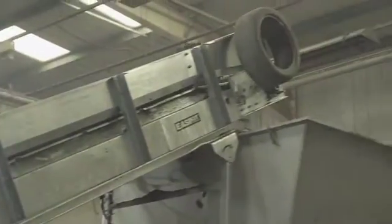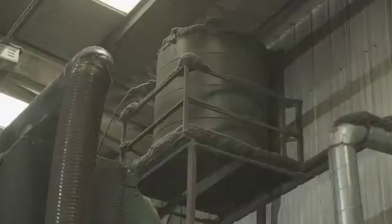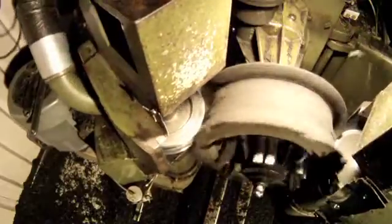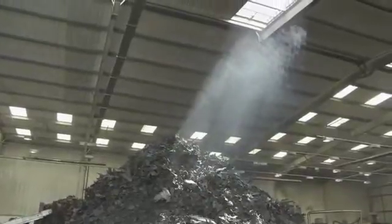Turning whole tyres into 20mm chunks is a very aggressive process and generates a lot of heat. Fire safety is therefore paramount. 5,000 litre deluge tanks are stationed around the factory, hardwired to sensitive spark detection systems. Any potential fire will be doused in seconds to ensure it does not become an actual fire. We have also invested heavily in state-of-the-art dust and fume extraction systems to ensure a safe and clean working environment for both staff and customers.